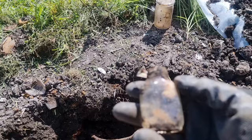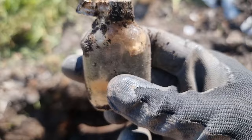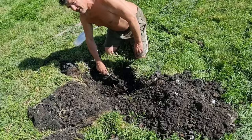Well, just dug this up. Just an innocuous little bottle, really, but still got its contents in, and there's something weird inside it, floating around. Nice. You go, Sean, I've got a challenge for you. Have a look at that and tell me what you think.